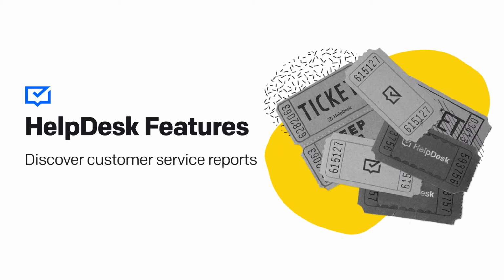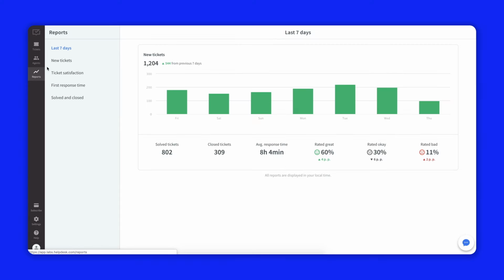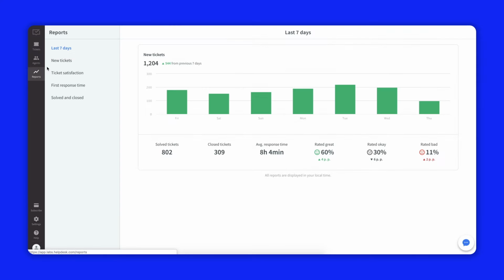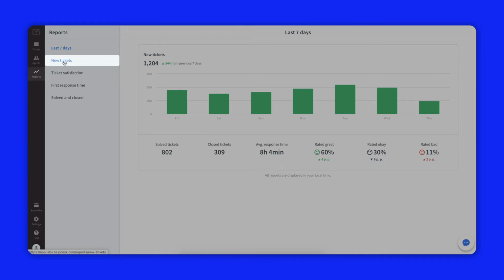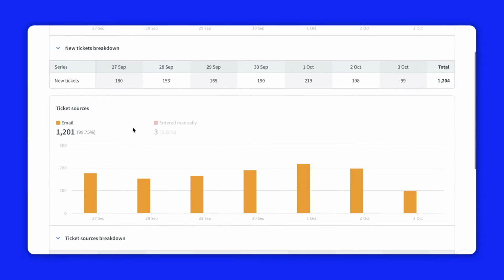Make data-driven decisions in customer service. Browse the Reports section to check data related to ticket satisfaction, response time, and many more. In the Last 7 Days section, you'll see a ticket summary for the last 7 days. In the New Ticket section, check the number of tickets you received each day and the ticket sources.